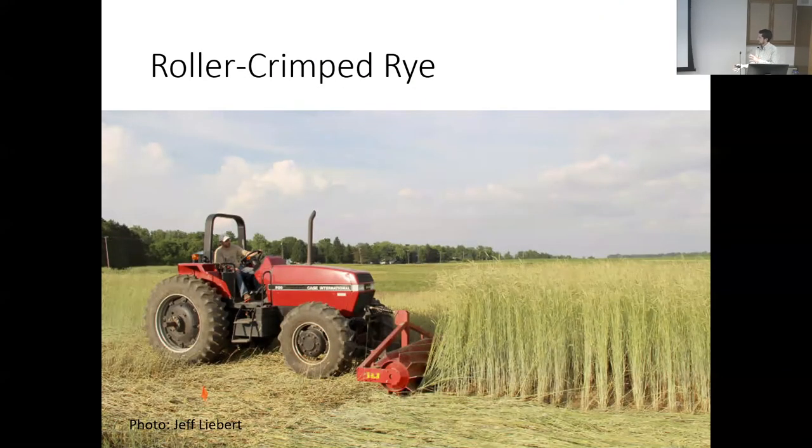Looking to the future and something that I'd like to change a little bit for next year's trials is to investigate the use of rye mulch to suppress weeds. And this is something that Matt Ryan has done a lot of work with. In organic systems, and in conventional as well, but without herbicides, a good way to terminate this rye before planting the soybeans into it is with a roller crimper.